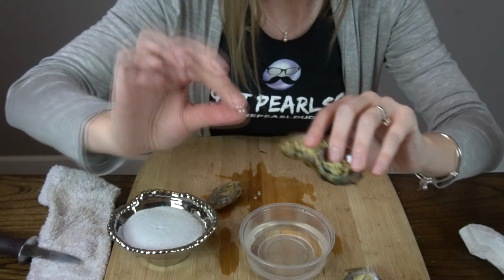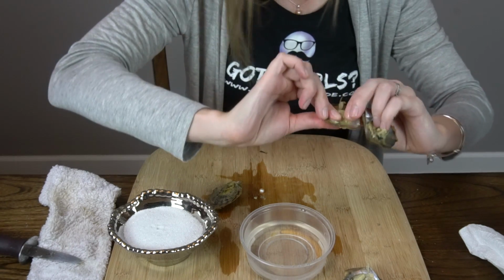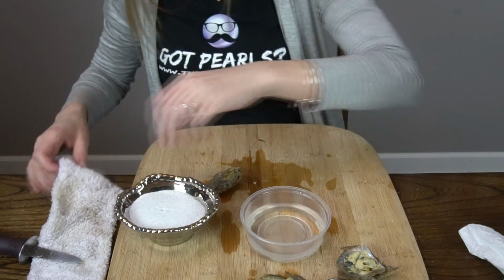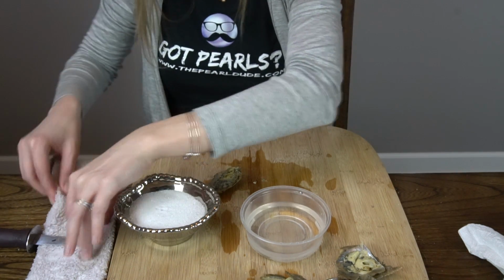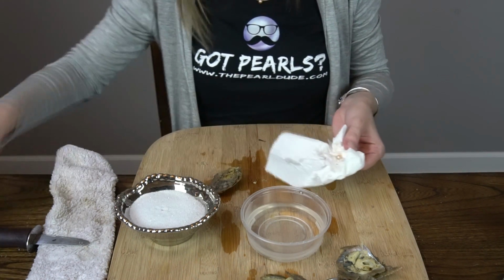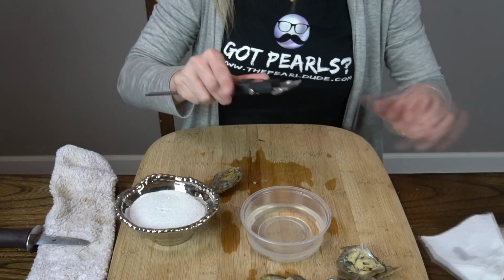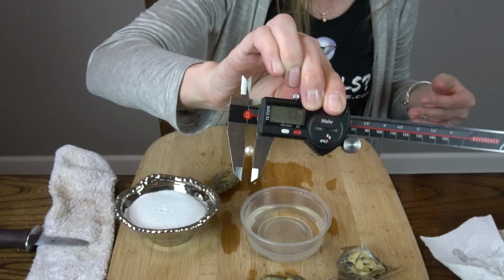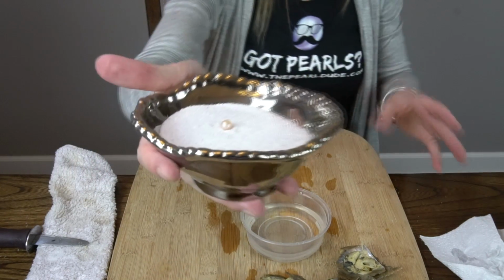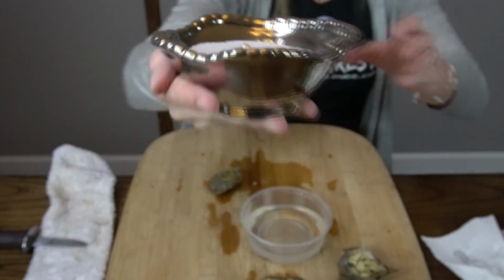Ooh, looks like a pink. A big pink, possibly a white or like a cream. No twins. Let's slide this back so you can see. Yeah, that's definitely a pink. Yep. $7.06. Very nice pearl there. Look at that. Beautiful.